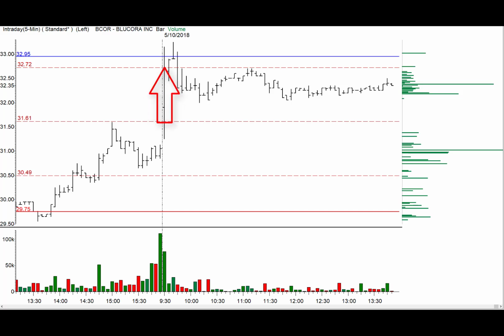Had I been sitting in front of it rather than having it automated, then I certainly would have, given this big bar here, tried to pull up as quickly as I could to 32.95 and see if we couldn't get a profit extension above that pivot. But no cigar on that one, just a nice move for a $1 profit objective. 30.49 was the stop that I had on this one, so it was a pretty wide stop. It was also a pretty wide target.